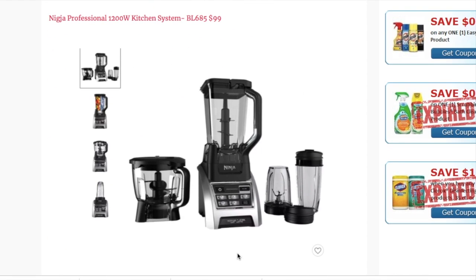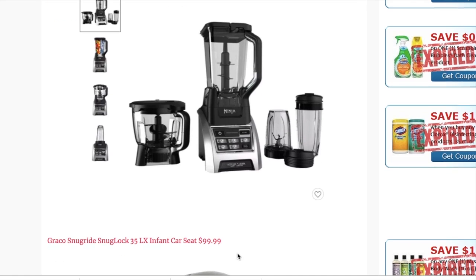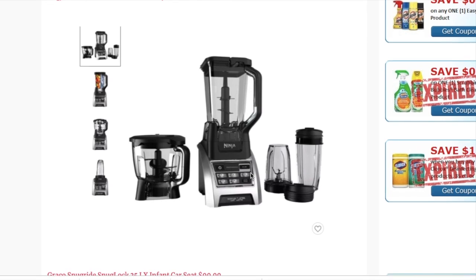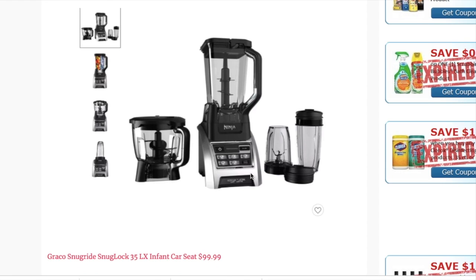Okay, so the next thing that I think is a great deal is the Ninja Professional kitchen system. I have a Ninja blender, and I cannot recommend it enough to you guys. The Ninja blender system is amazing. It is on sale for $99. So this would be a great time to add this kitchen gadget in your life.